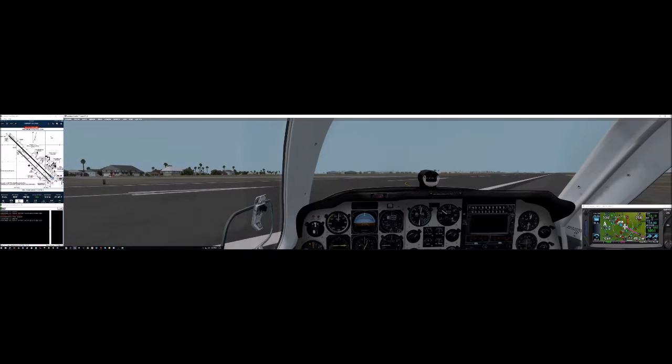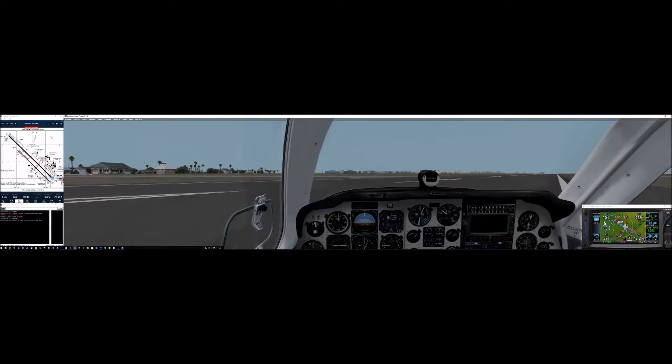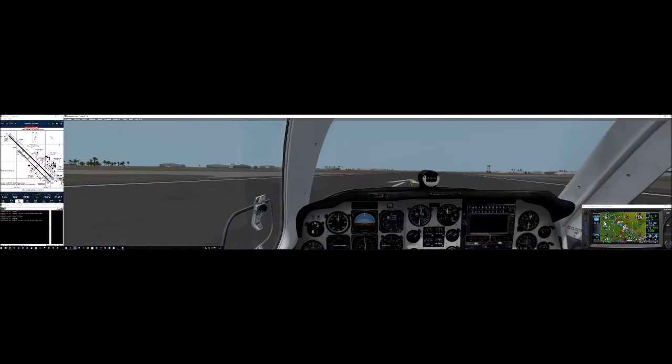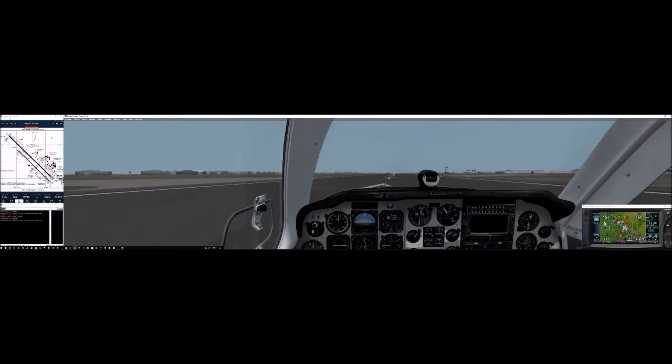Lindbergh ground, Medevac 1, holding short of Charlie, northeast side of the airport. Medevac 1, Lindbergh ground, runway 27, taxi to Charlie. Runway 27 via Charlie, Medevac 1.